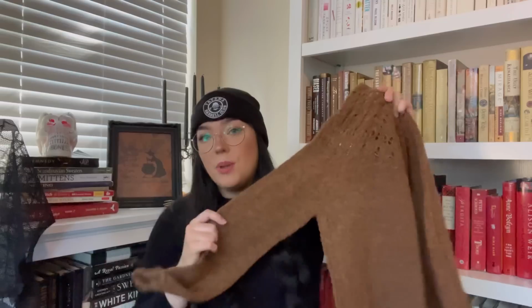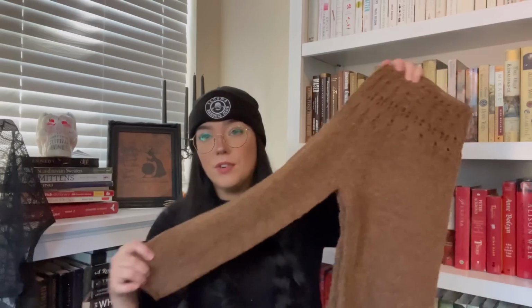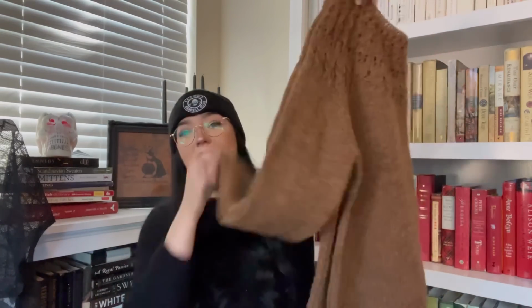So I like the fit of it. Hopefully I put some pictures up here so you guys can see. It's a little oversized. It's not too long, not too short. I kind of wanted an in-between. I'm planning on wearing this with some linen overalls over it. That's my go-to look for the fall and winter. I get my linen overalls on Amazon, if you guys are curious.